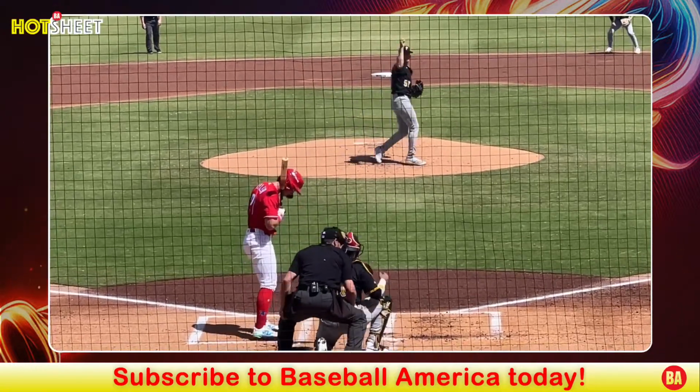I mean, I think he has a chance to maybe be a number 1 starter. Obviously, in that rotation, he won't probably be the number 1 guy with Paul Skenes ahead of him. But yeah, I think he has a chance to at some point develop into just one of the best pitchers in the league.